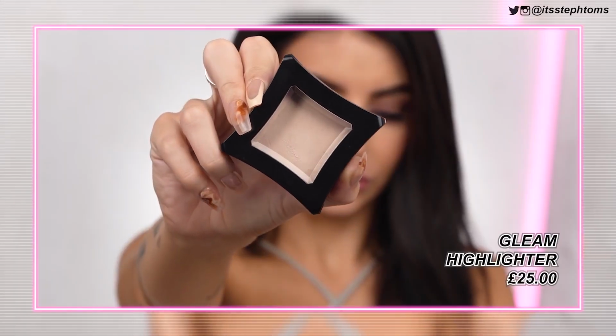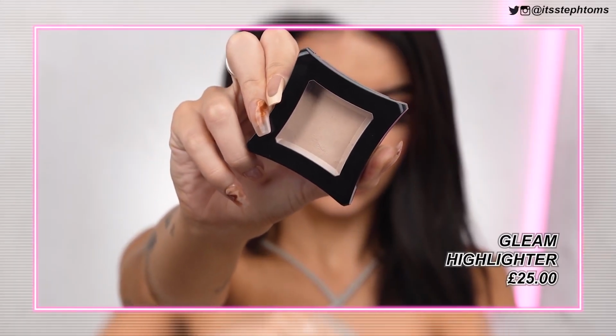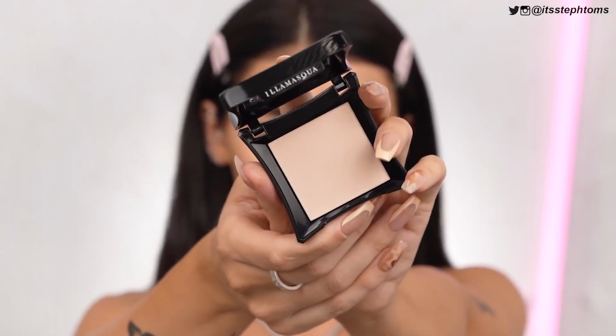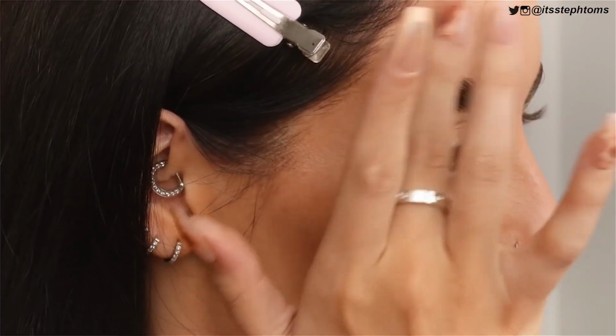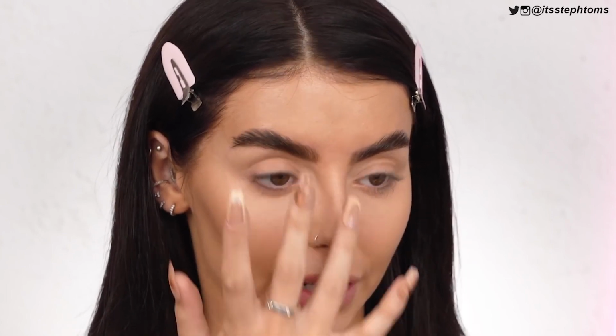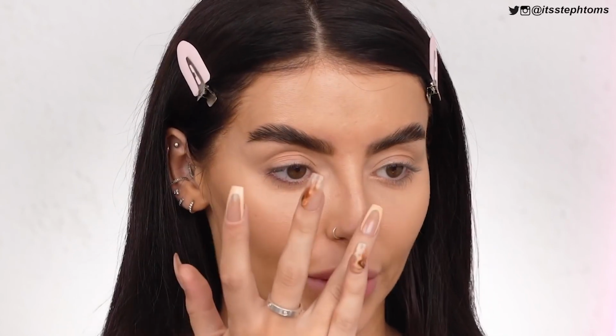So next, I'm gonna try and get some highlighters, my favorite part of every video. And so this one here is in the shade Aurora, and it's this really pretty, like champagne-y sort of color. So I think what I'm gonna do with this, because I do have the other one to try out as well, is I'm gonna pop that above my brow. Look at that. That actually looks beautiful.